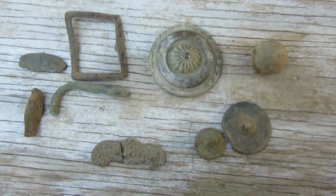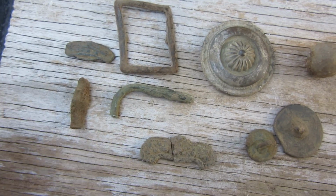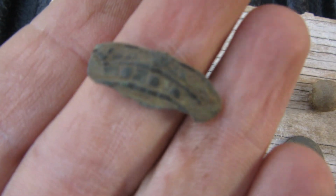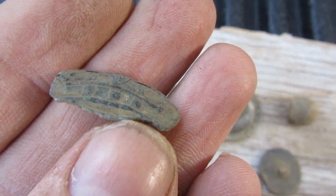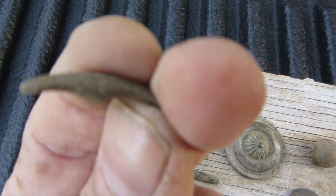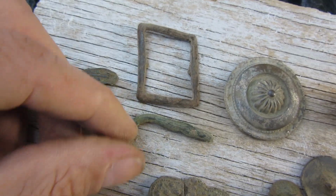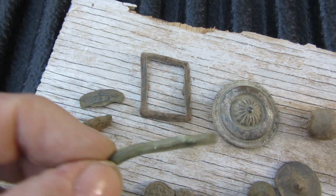All right, let me go to my best finds of the day. I dug a lot of pieces of buckle again. That's a pretty cool piece. Got some decorative designs on it. Part of a buckle. Here's another piece of a buckle. I believe it's a shoe buckle. There's a corner piece of a shoe buckle, I believe.